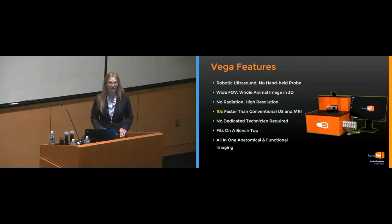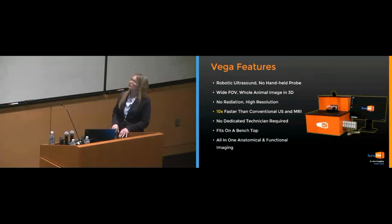Anyhow, so it's a robotic ultrasound. There's no handheld probe. As you see on the outside of this box, there's no probe to be found. It's actually hiding inside the orange chamber. And I'll show you a picture of the inside in just a minute.